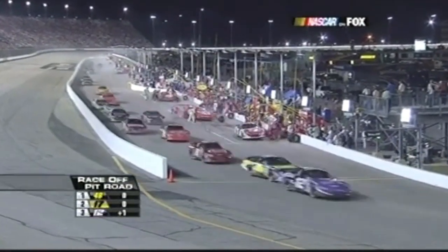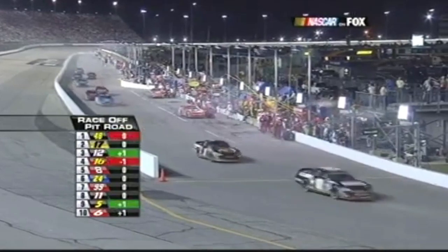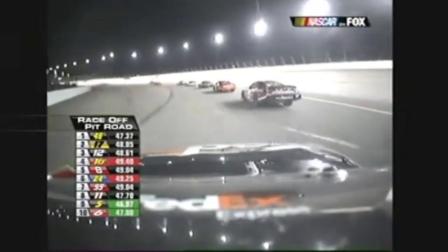Just watching, looked like for the most part, everyone kind of somewhat went out where they came in. You can see right there, Ryan Newman gains a spot. Greg Biffle loses one. And Kyle Busch and the five, we've been talking about his crew, they gained one. But for the most part, everybody went out where they came in. There's the time on pit road, including the pit stop for four tires.